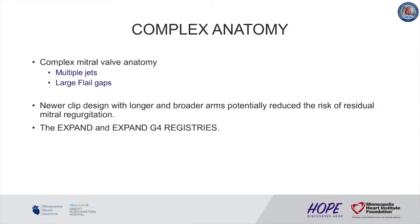Patients with complex anatomy, including those with multiple jets or large flail gaps, were excluded from the EVEREST trial. However, newer clip designs with longer and broader arms have been developed to try to tackle this complex valve anatomy, which with previous iterations of the MitraClip were left with a higher risk of residual mitral regurgitation and the attendant negative impact on outcomes. Now, the clinical outcomes of patients who received these longer and broader clips, that is the XTR and the Generation 4 clips, the NTW and the XTW, are being evaluated in the EXPAND and EXPAND G4 registries respectively.